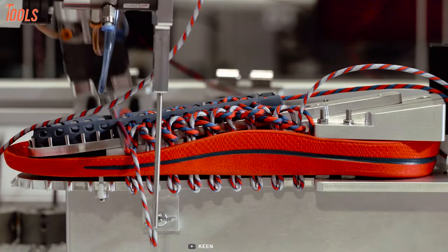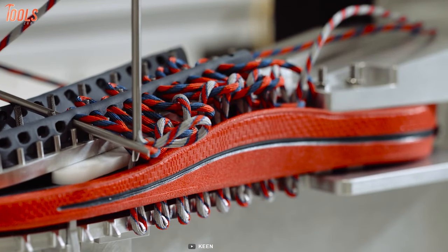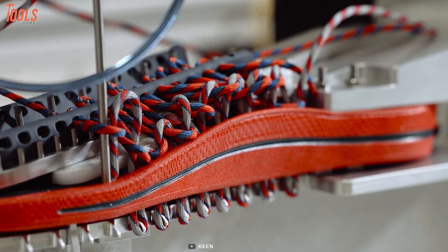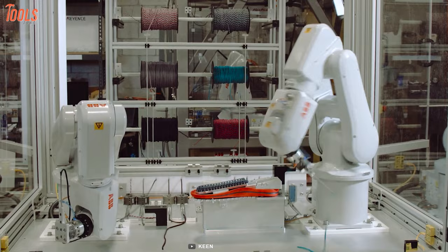There are a ton of small robots out there, but this robot stitches shoes. Yes, this is the establishment of an entirely new platform in the footwear industry. Don't you believe it? Look on your own.